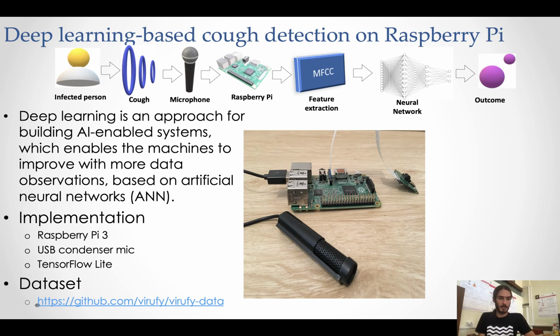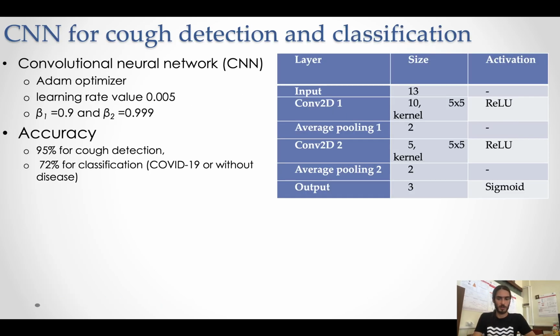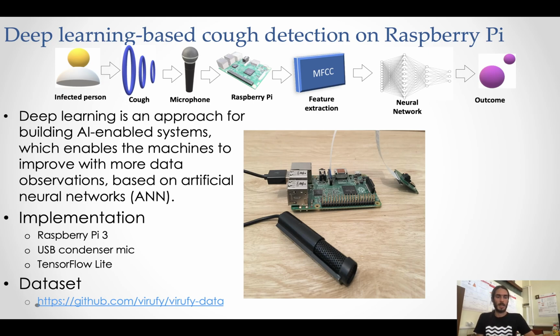When it comes to the data set, a publicly available cough data set from GitHub, with examples for both infected and non-infected persons, was used for this research. In the first step, we have the microphone recording environmental sounds on Raspberry Pi live. We have feature extraction using MFCC, and when we have a reduced number of features, it can be fed into the neural network for classification, detecting whether the cough contains COVID-19 elements or not.